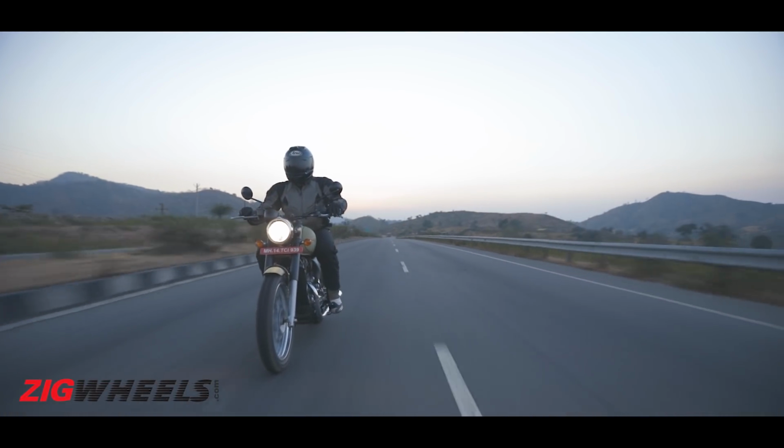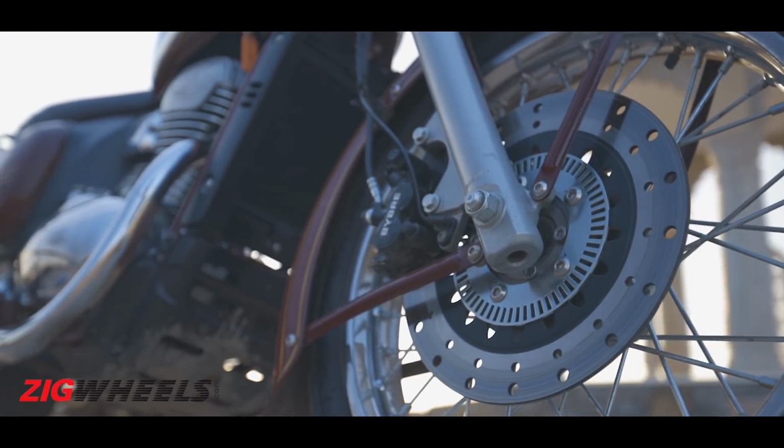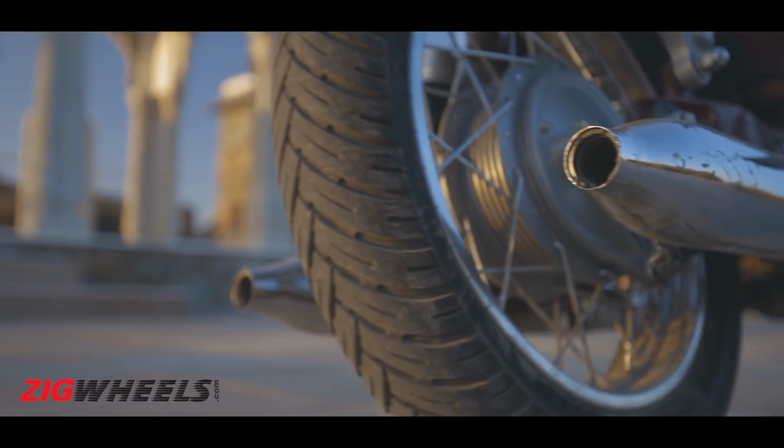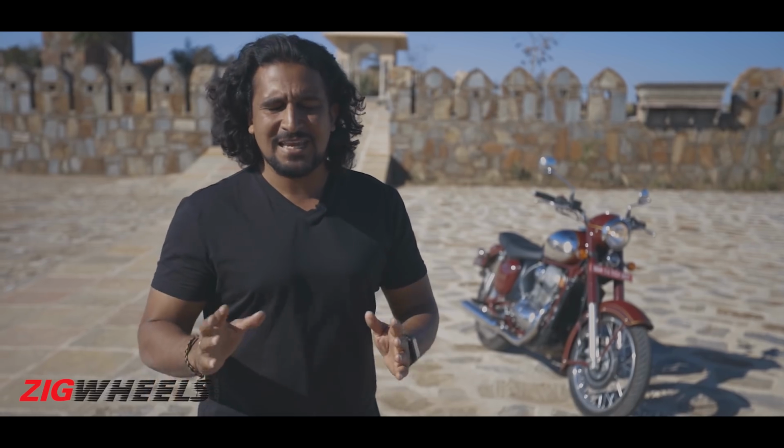And with that ABS brake at the front, it is well calibrated, gives you strong stopping power. And well, the rear, it's a drum brake. I do wish that it also had ABS on offer as standard right from the go.